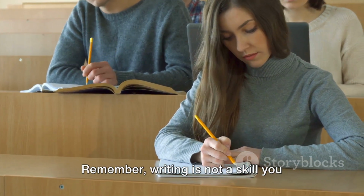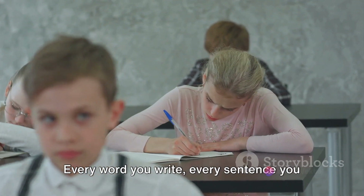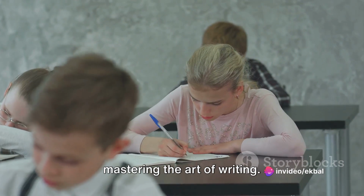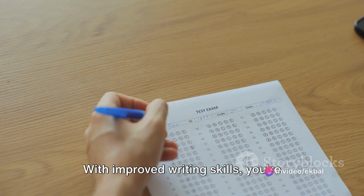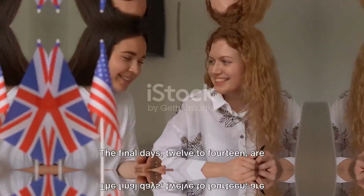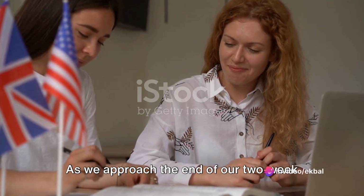Remember, writing is not a skill you acquire overnight. It's a process, a journey. Every word you write, every sentence you construct takes you one step closer to mastering the art of writing. With improved writing skills, you're ready to tackle the writing section of the test. The final days, 12 to 14, are for enhancing your speaking skills.